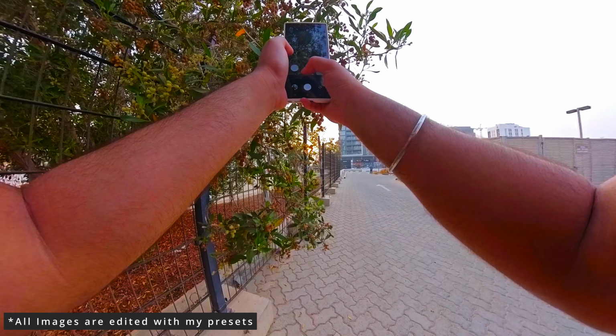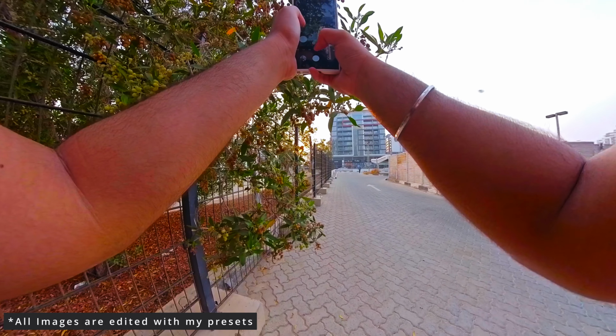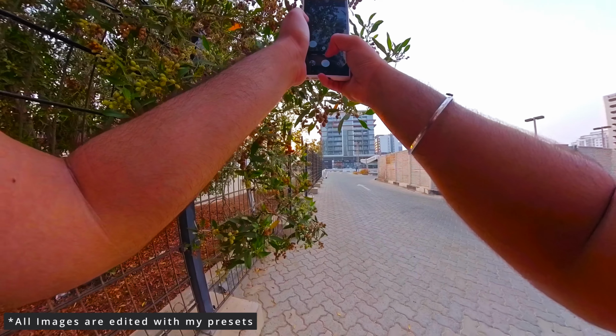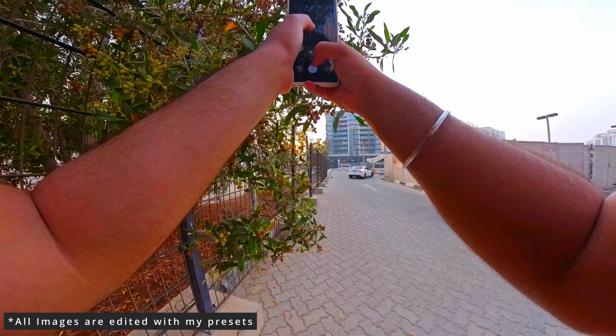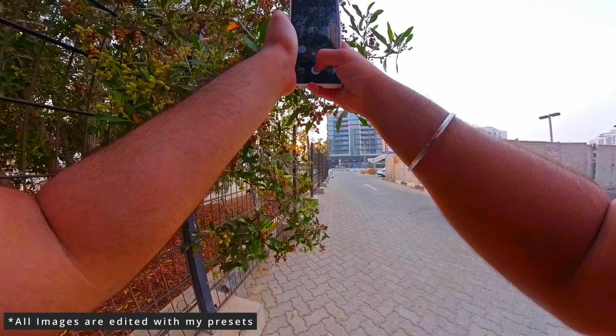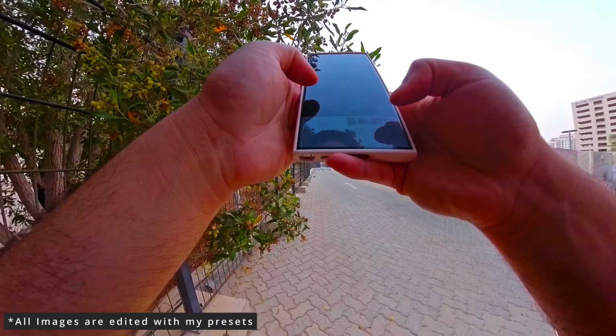I don't know what that is, but I hope this can handle the pressure of close-up shots. Let's try. Oh, I think that's a pretty good shot out there. I can see the sun in the middle and boom. Man, that's an interesting shot, man.